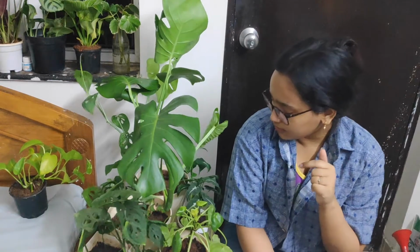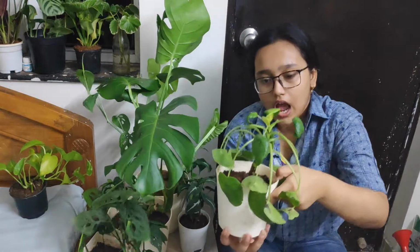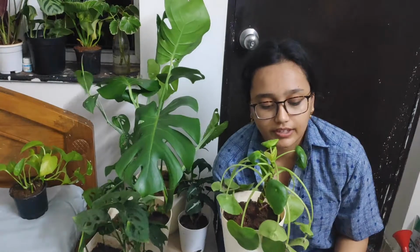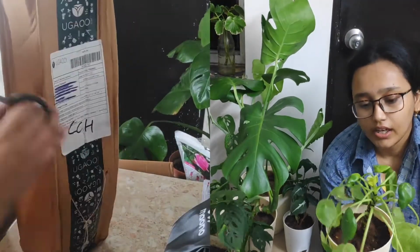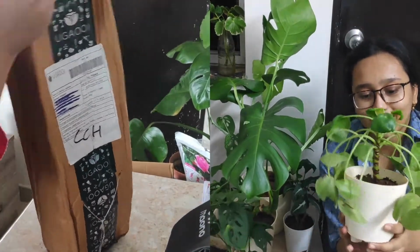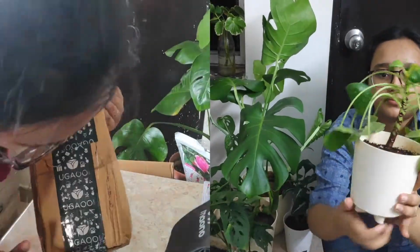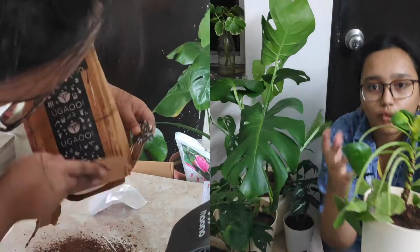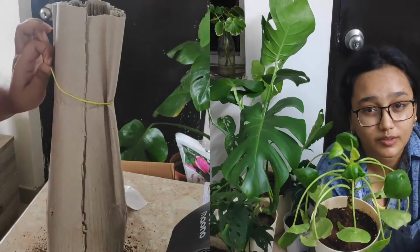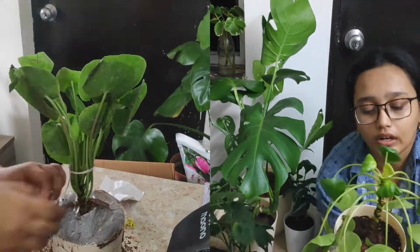First and foremost, the first plant that you see here is a Pilea Peperomioides. I told you earlier in one of my videos that I actually wanted to buy this plant. This came as a very large plant if you saw the early part of the video, but then it lost a lot of leaves at the bottom. You see the bottom leaves have fallen off. So it went into kind of a transit shock. This plant is much more sensitive to transit shock than any other plant that I saw or bought.